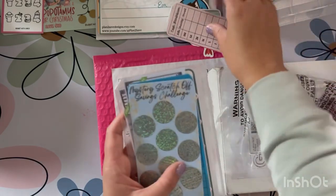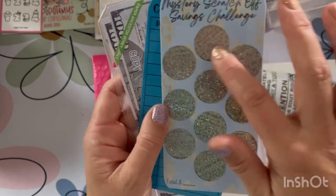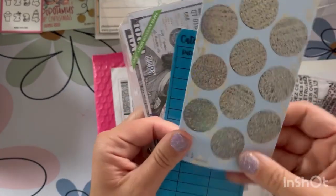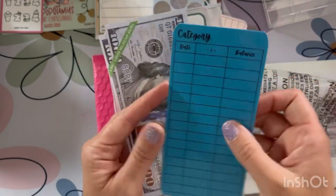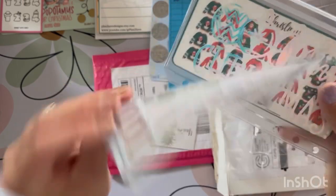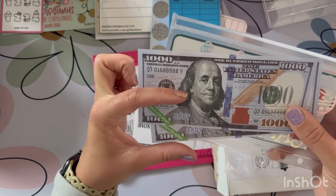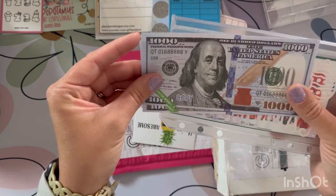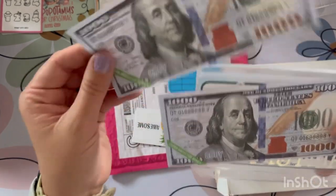So this is good. Next, this is what I actually purchased. The Mystery Scratch Off Savings Challenge. I love this. It's nice. It's thick. It's laminated. Love it. And then, oh yeah, this is like a budget card. Awesome. Oh, look at these. This is what I really wanted. I tried to get some on Temu and they were this big. The sizes are not accurately described on Temu. So this is what I really wanted. So these are awesome. Thank you.